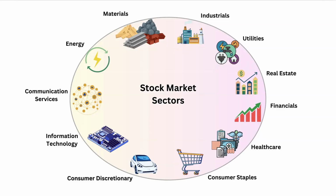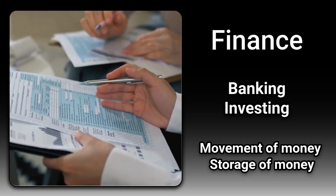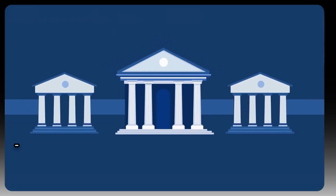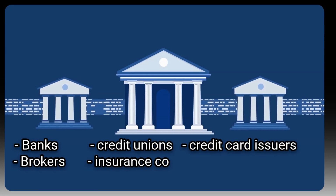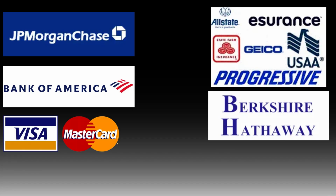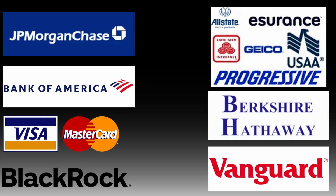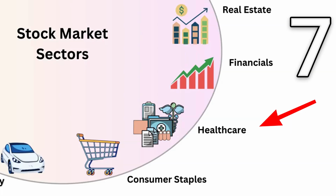The next sector in the stock market is the financial sector. The financial sector is involved in finance, investing, and the movement or storage of money. Some of those key sub-industries include banks and credit unions, credit card issuers, brokers, and insurance companies. Some of the top companies include JPMorgan Chase, Bank of America, Progressive, Allstate, Berkshire Hathaway, Visa, and investment firms like Vanguard and BlackRock.